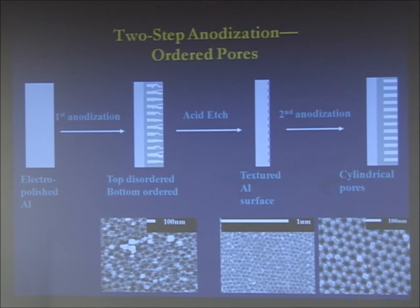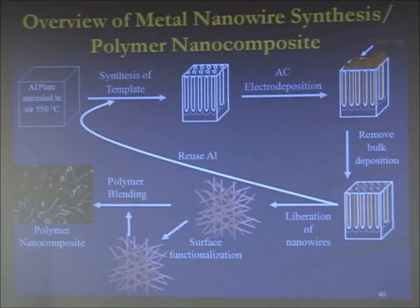And then we do the anodization again. Now it grows very, very regularly. We can make these cylindrical pores that are several microns deep if needed. So to make the actual nanowires, as I mentioned, first we synthesize a template, and then we use AC electrodeposition. So we deposit the copper into this, or silver or whatever else, into the pores.